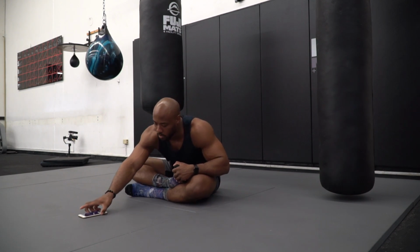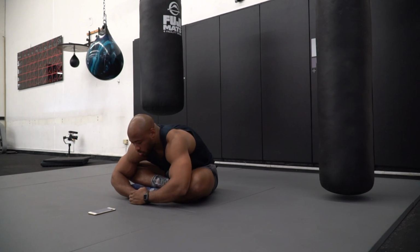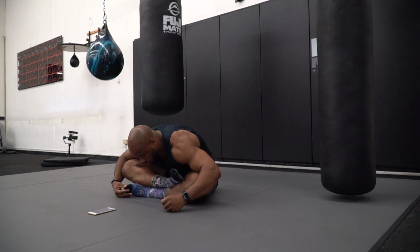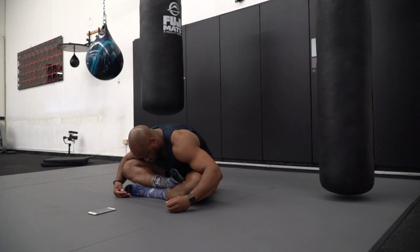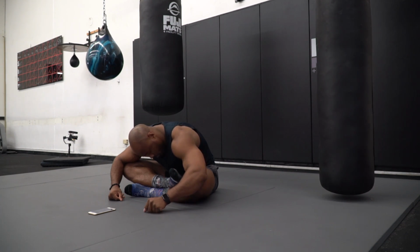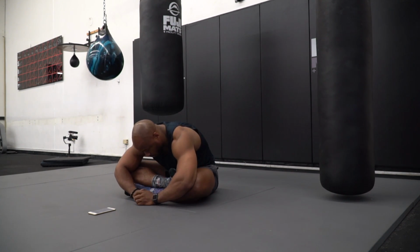I'm going to be showing you the seated cross shin with the right shin on top of the left, and you're going to be leaning forward. Now, as you lean forward and your right foot's on top of the left foot, you're going to be feeling a stretch through your lower back and your gluteal group on the right side, along with a little bit of a stretch in your IT band. We're going to be holding this position for 2 minutes on each side.